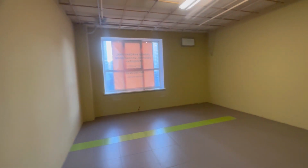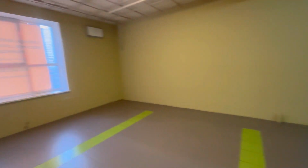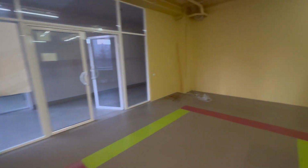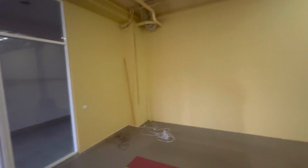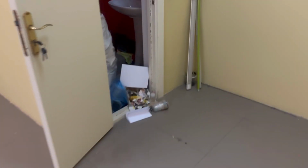So you can see the room, it's really very large, but its condition is completely renovated if we consider it for this project. So we will think about the rooms we've seen and watch others as well.